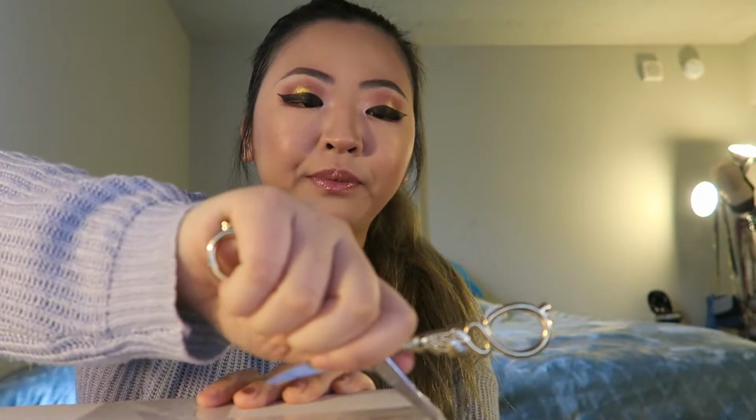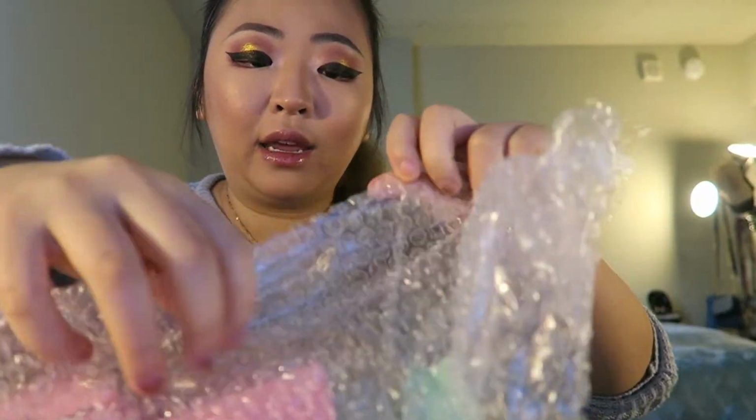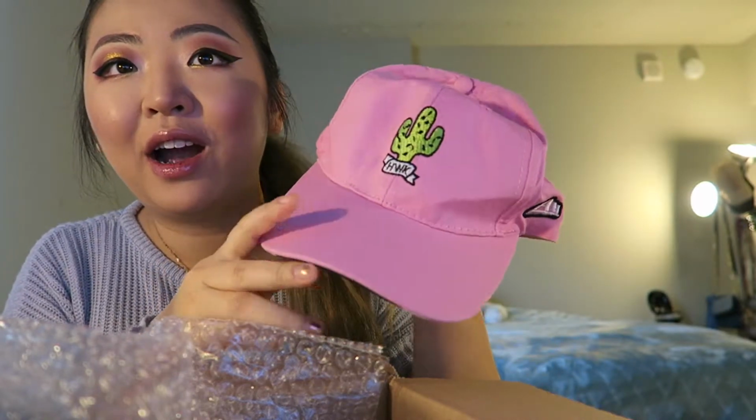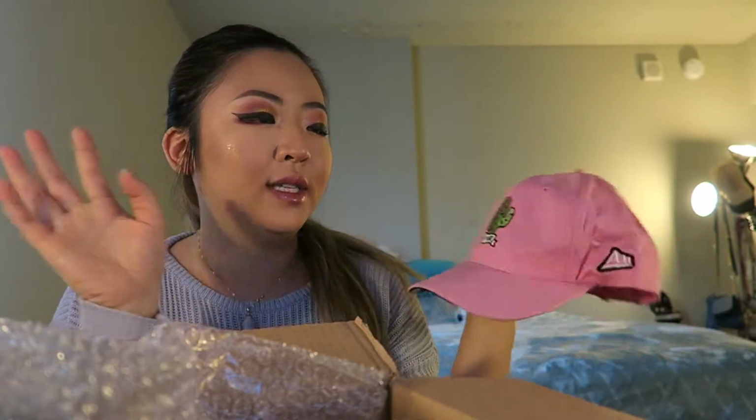Here's the box from YesStyle. I'm just going to open it up. Already I can see one thing that's fashion related, so I'm just going to show you guys that anyways. Throw this away. First thing I got was this hat right here. It is just a cactus, and I thought that was really cute for when I visit the desert, I guess.